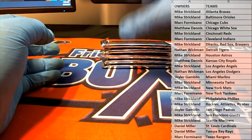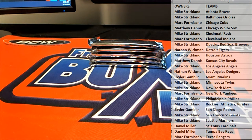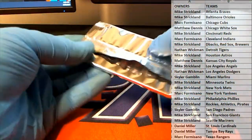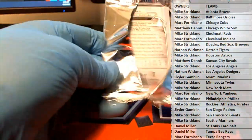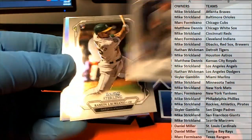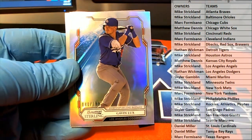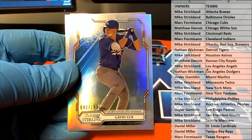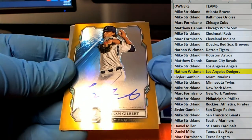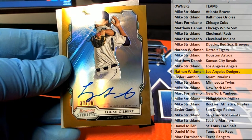All right, everybody, we are good to go. Nice Chance Adams. All right. Liriano, Gavin Lux. Nice. 40 of 199 for the Dodgers. There we go. Nathan W. All right, man. Nice Lux. Ooh, we got a gold. 3750 Gilbert for the Mariners. And this is Mike S.